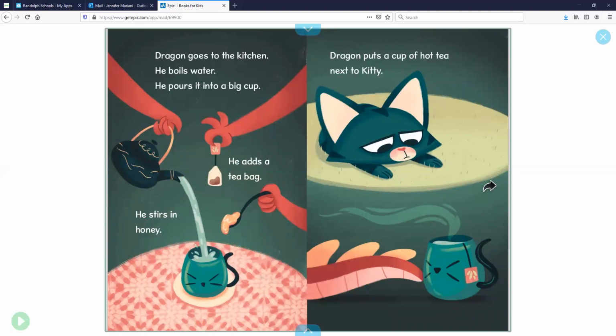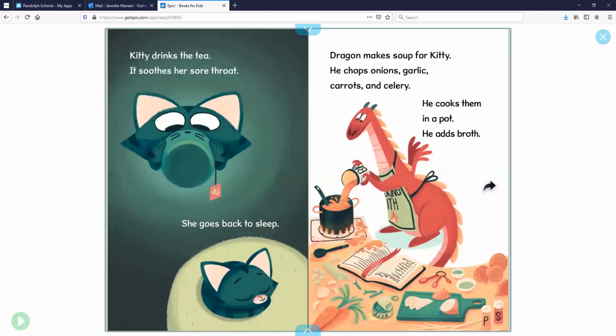Dragon goes to the kitchen. He boils water. He pours it into a big cup. He adds a tea bag. He stirs in honey. Dragon puts a cup of hot tea next to Kitty. Kitty drinks the tea. It soothes her sore throat. She goes back to sleep.